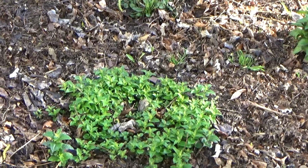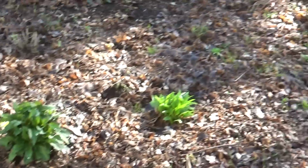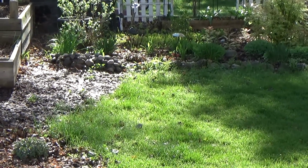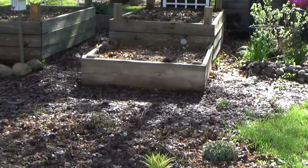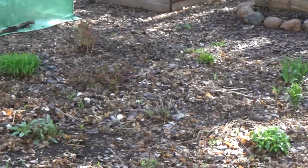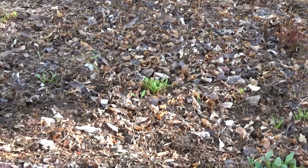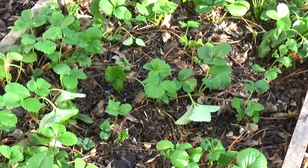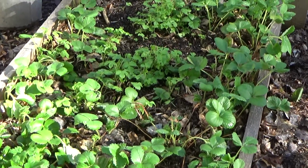The bee balm looks awesome. I was thinking about doing bee balm over in this area, where the black-eyed Susan got taken over, but it's such a spreader, I don't know. But I do love bee balm. Just gonna go over here quick. Strawberries look really good. Lots of squirrels digging in here though.